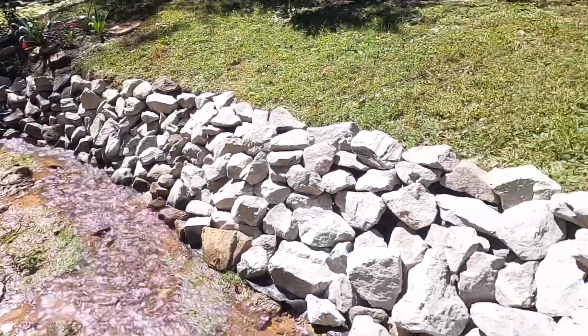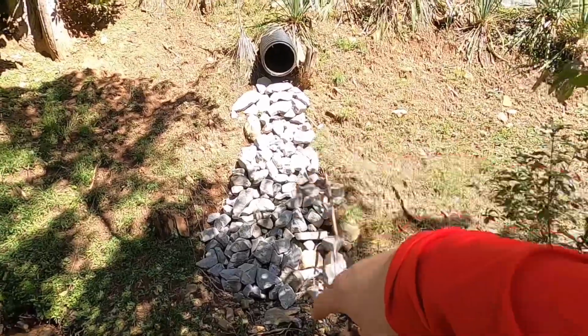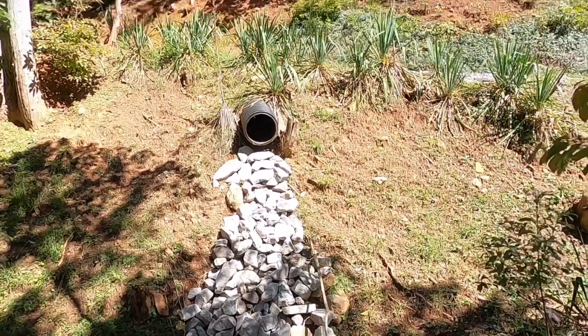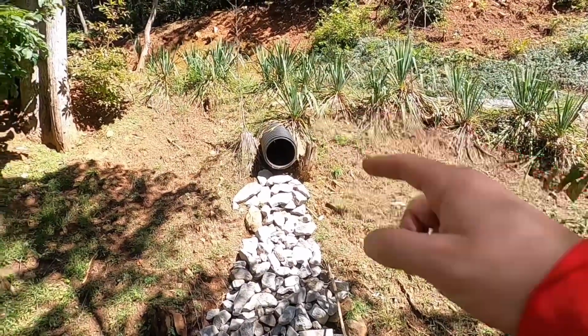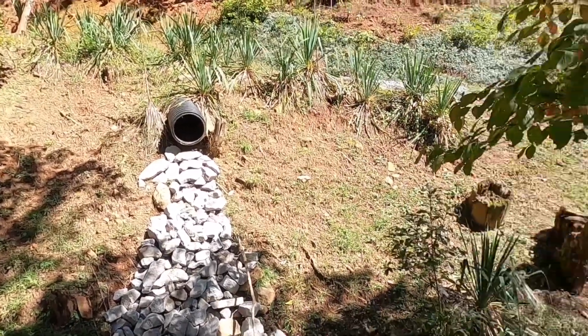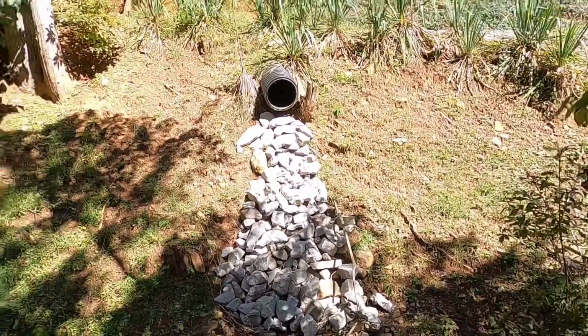Got this edge done. Goodness, for a cool day. Also had just enough rock to toss down here. I had to place it without being able to see much because I was way up there. They put that pipe in without asking the owners of this property, so it caused a little bit of erosion down here, but that shouldn't be a problem anymore.